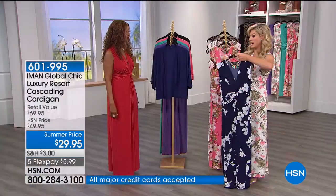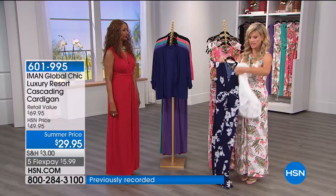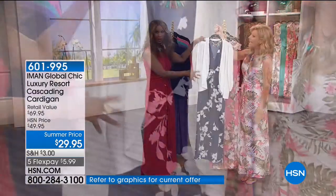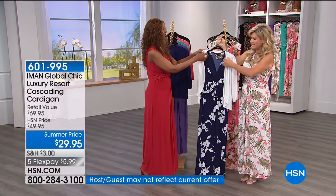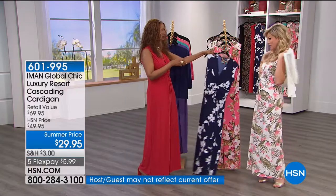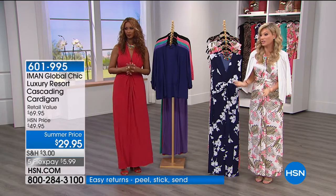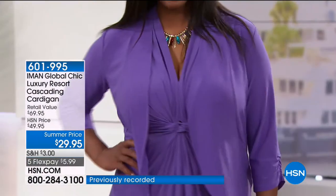The white. Can I do that? Oh, absolutely. Look at this. When it's like this, it's very Ralph Lauren or Michael Kors. And then when you put that on, that's very Palm Springs, very Lilly-ish. There's a reason why over 1,000 of you are ordering this right now. Don't forget, it's under $6 on FlexPay, and it matches back beautifully to our today's special.